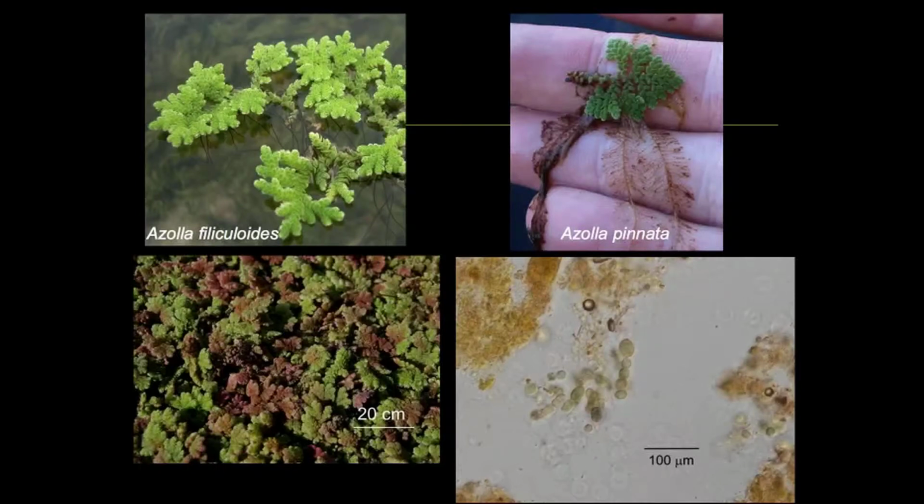Bottom left-hand corner, sometimes you'll see Azolla growing as green, other times it can actually be completely red. Not known really why, but it's been suggested that usually some physiological condition might be stressing it or changing it in some way.